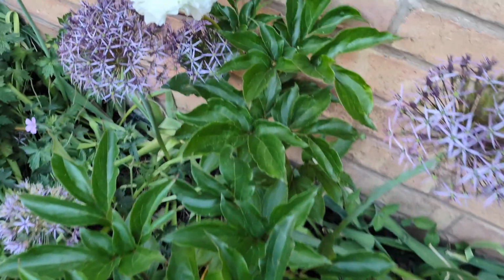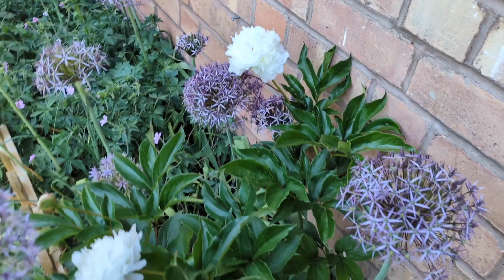The peonies are out, the white ones. Fluffy and scented.